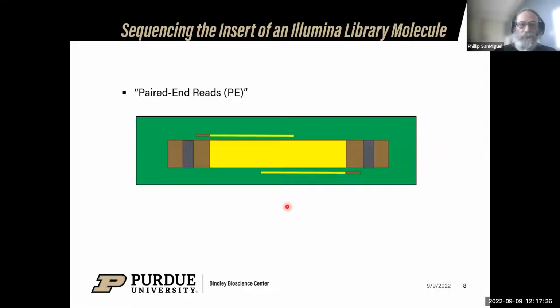All right, so this is a picture of that. This is one adapter. This would be the other adapter. And this is showing you how you could get paired-end reads. You anneal a sequencing primer here, do your sequencing, and collect that data. Then at a later point, you anneal a sequencing primer to the opposite strand, and sequence across. Again, you get some data. In this case, the insert is small enough that the sequences would overlap, and you could do a pair merge downstream of that if you wanted.